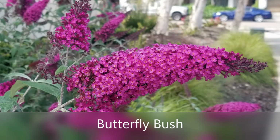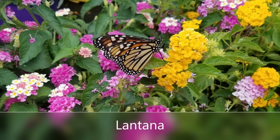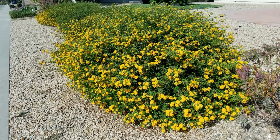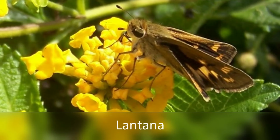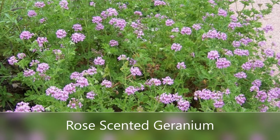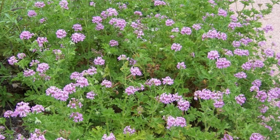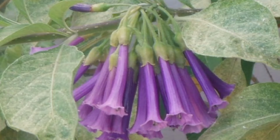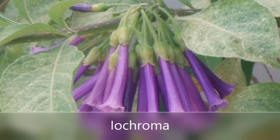Butterfly bush, of course, is a great butterfly plant, as is lantana. Lantana is probably my favorite plant for gardens that get mauled by rabbits because the foliage has this itchy quality rabbits really can't stand. So it's a really great plant, especially in drought-tolerant gardens. Colorful, really wonderful. Here are some other ones.